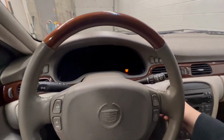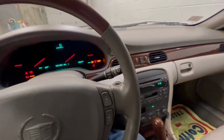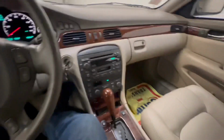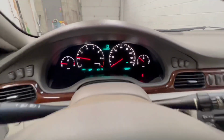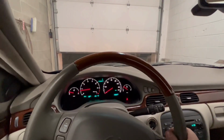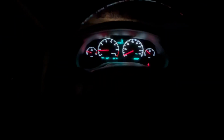All right, I'm gonna take this thing. Ooh, baby. On its maiden voyage. Adjust the seat here. What the hell's that noise? Oh, that was the air pump in the back. 65 degrees Fahrenheit inside in my shop right now. Drive out into the Arctic tundra. It's cold. Like I said, it shows 65 degrees in my building.